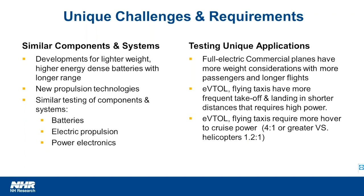eVTOLs, on the other hand, for air taxis, have much more frequent takeoff and landing, but they're flying a shorter distance, so they will have many more high power events with the battery. Also, eVTOLs don't generate lift with wings, but they're much more like a helicopter where the motors need to be running at a higher power at all times, even in hover or cruise applications.